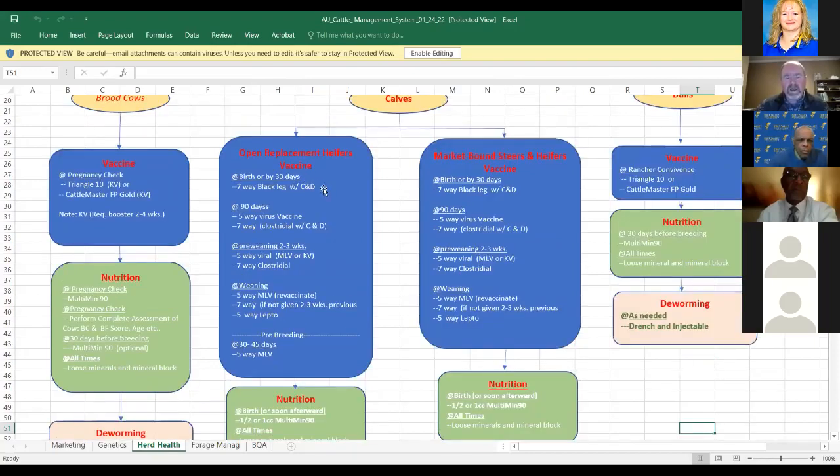So what I do, and I did mention this before, is 7-way blackleg. And yeah, I do recommend this within the first week or two of life. You've heard in the past that people talked about do not vaccinate in the face of maternal antibodies, but we don't know if that calf got colostrum, or how much colostrum. So calves will respond to the vaccines.